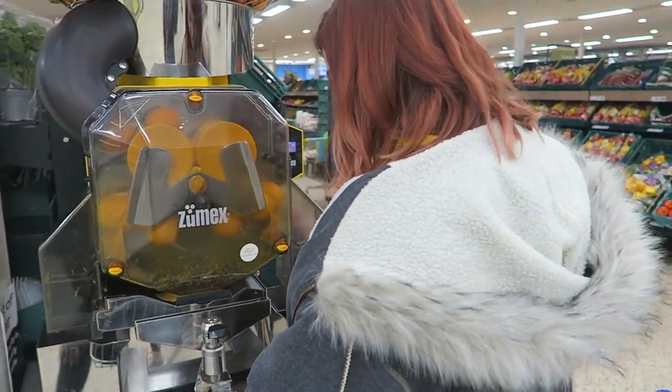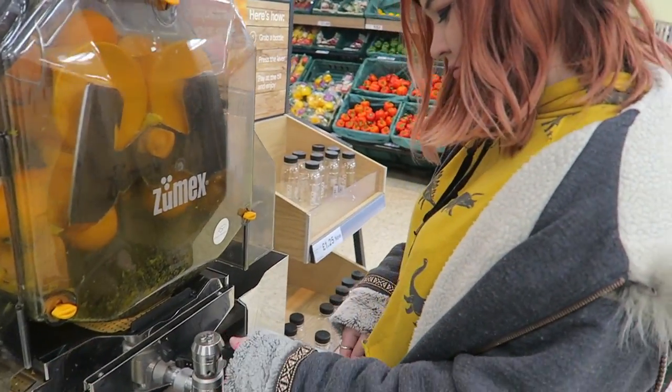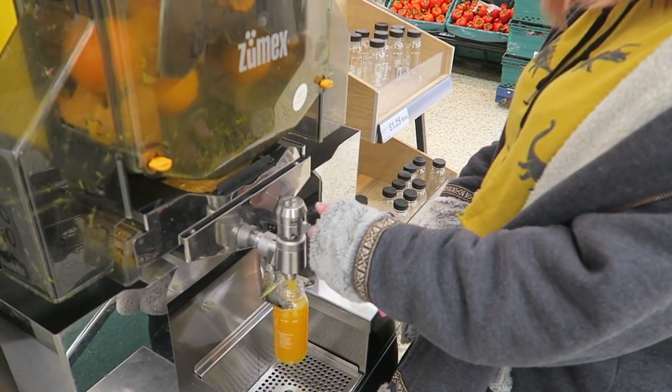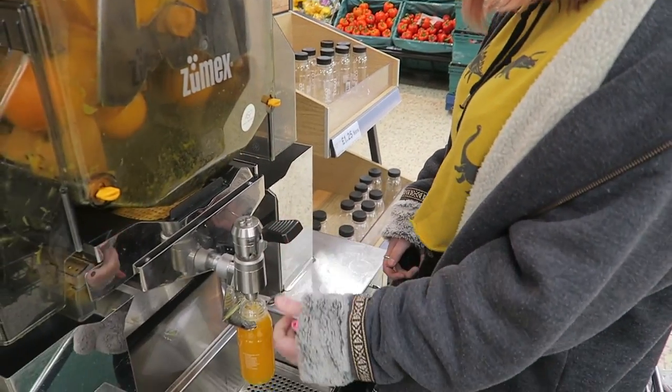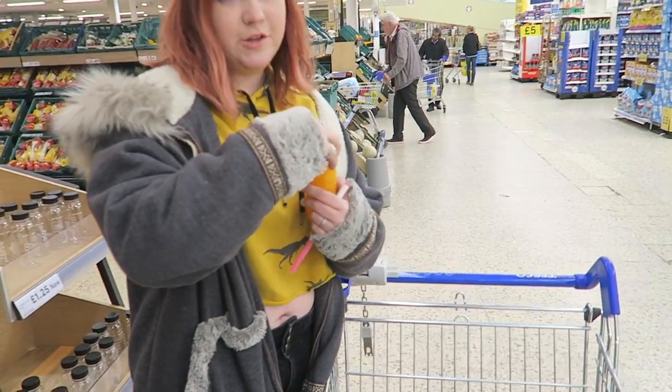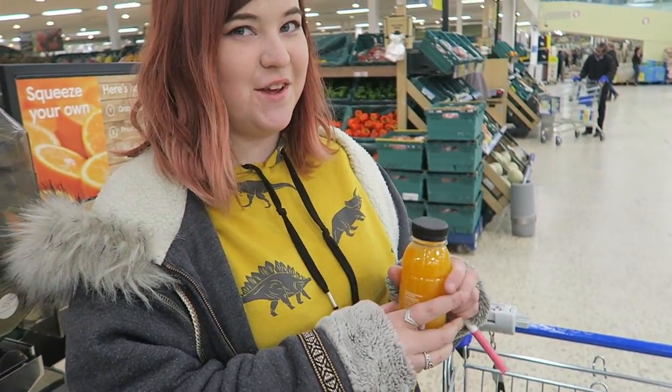What are you moaning about? They've only got small bottles. Can I get two of them? No, why don't you just get one and then buy some oranges and then we'll make our own at home? That saves plastic then. Well, let JoJo buy the oranges because he's probably picked oranges anyway.